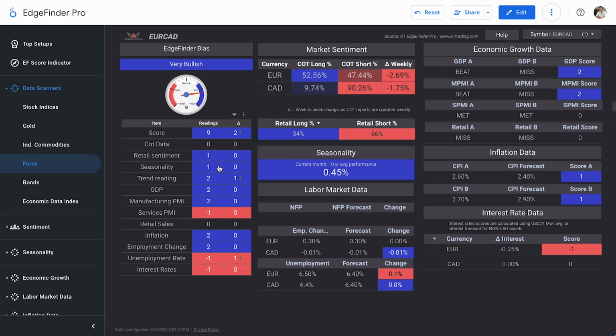Seasonality, we see that over the last 10 years, averaged together, typically in the month of August, EUR CAD tends to trade higher. And speaking of trading higher, our trend reading right now is a score of +2. GDP and manufacturing PMI both have scores of +2. Services PMI is a score of -1. Retail sales, a 0 or neutral score. Inflation and the employment change, both scores of +2. The unemployment rate and interest rate scores of -1.